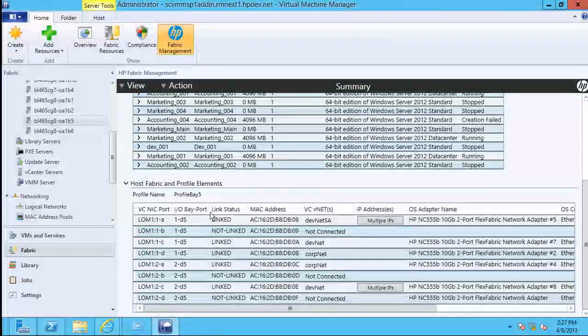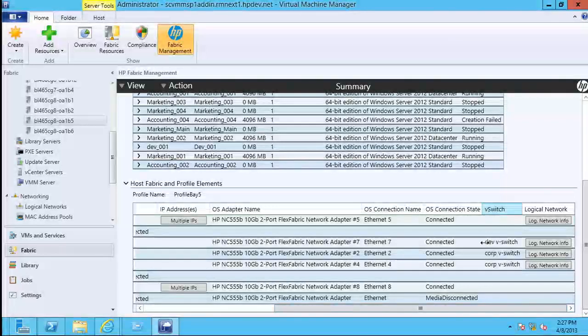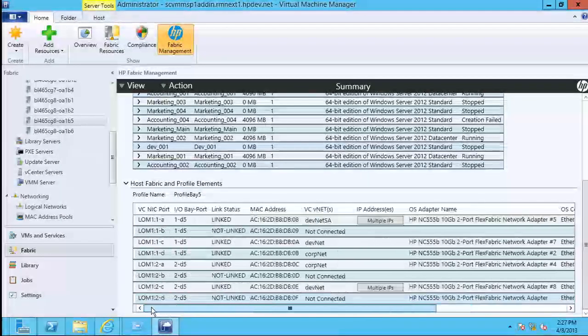So this bottom section, this is really the virtual connect things, like the virtual connect NIC ports and I/O bays, the MAC addresses, the virtual connect VNets, some of the OS adapter names of what shows up in Windows, the vSwitches that may be configured there. And one of the neat things that we've done is we have the ability to connect, if you will, the top and the bottom diagram.